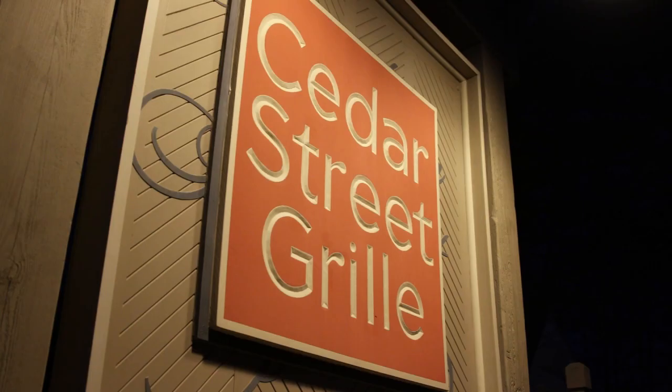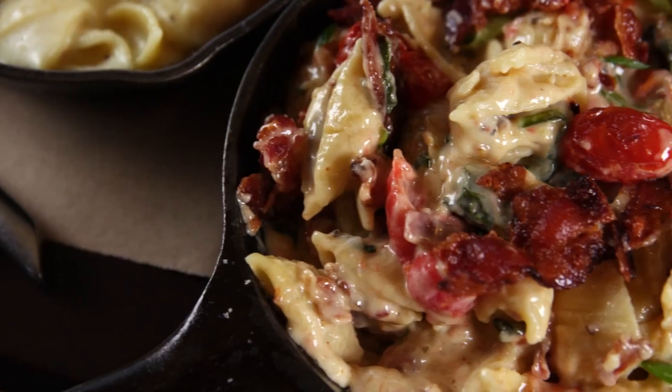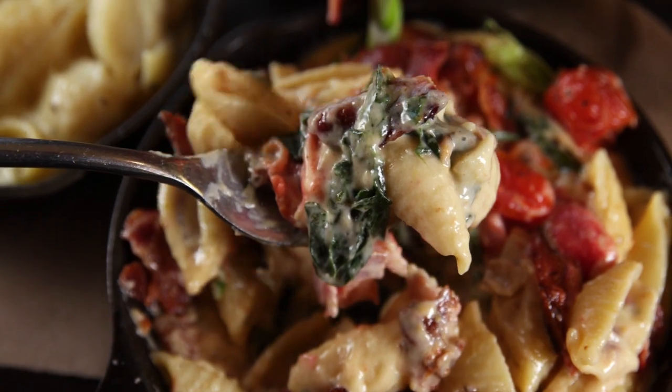Cedar Street Grille in Sturbridge offers a wide variety of mac and cheeses, including the Vermont style, made with sharp cheddar, roasted tomatoes, spinach, and applewood smoked bacon. The bacon gives it a nice salty, crunchy component, and then the spinach makes people feel a little bit better about eating mac and cheese.